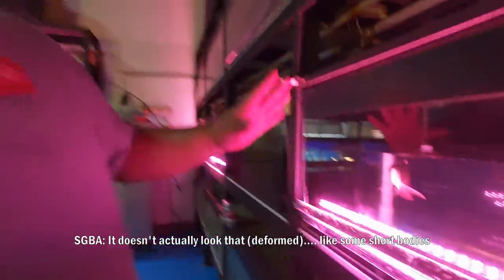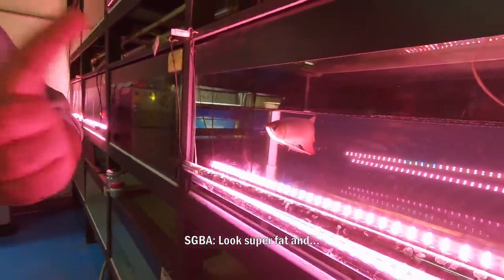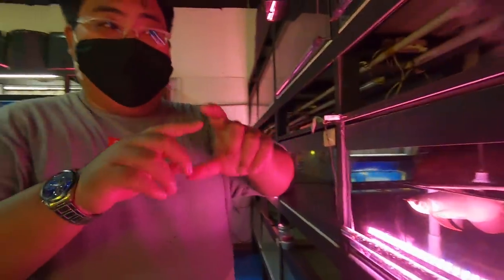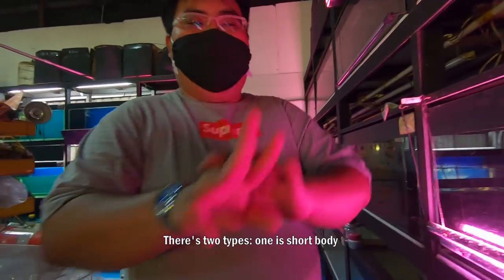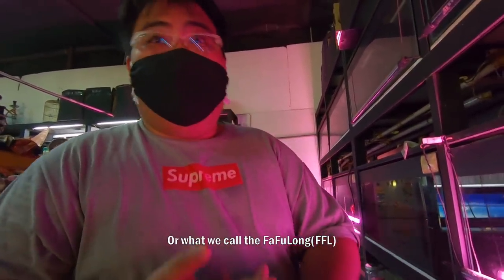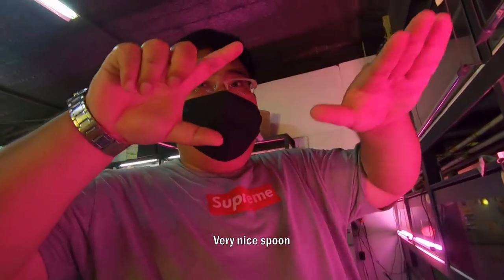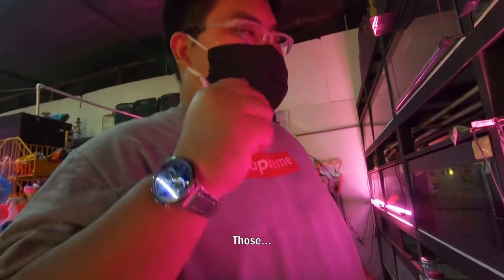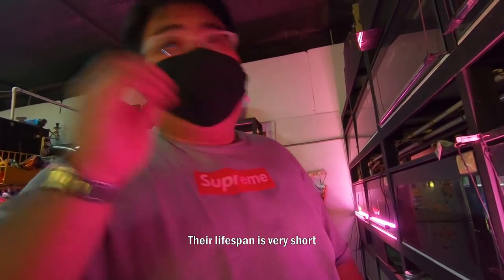Some short bodies look super short, and then the head is very spoony type. Yeah, they look deformed. That's the second type. There are two types. One is short body, the second one is what we call a king, or what we call the fa fu long. The very, very thick head, very nice spoon. Super compressed type. Even smaller, and secondly, to be very honest, their lifespan is very short.